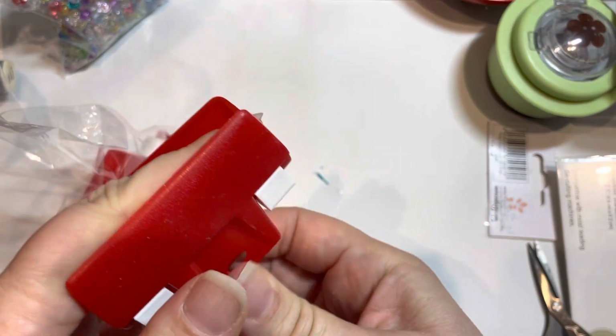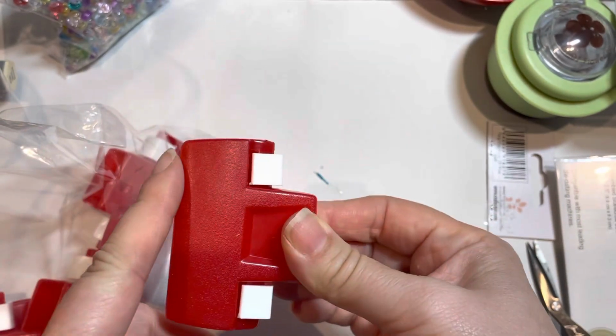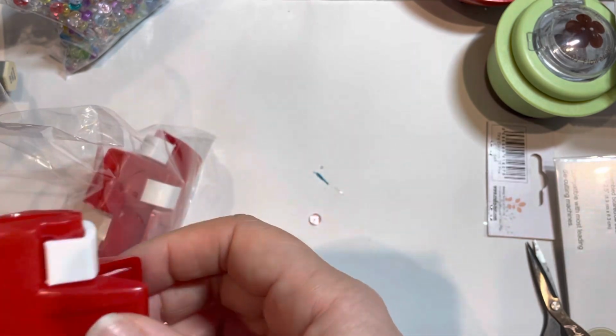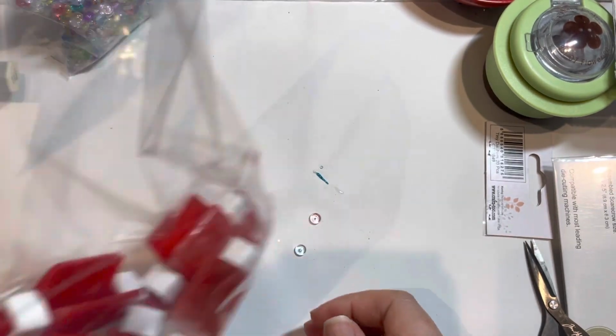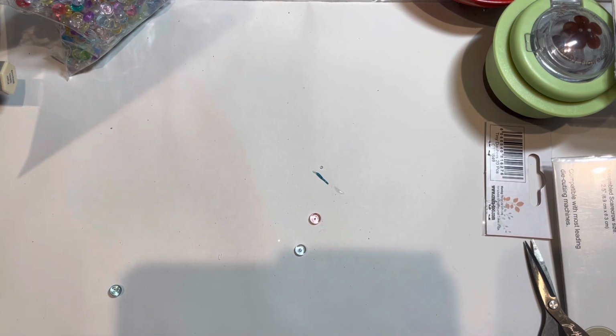You might be wondering what they are. They're basically just clips, which are useful for holding stuff together to glue, but also if you're sewing, you can use them instead of pins. I should be using those for both purposes. That's how many you've got. So I do love a clip.